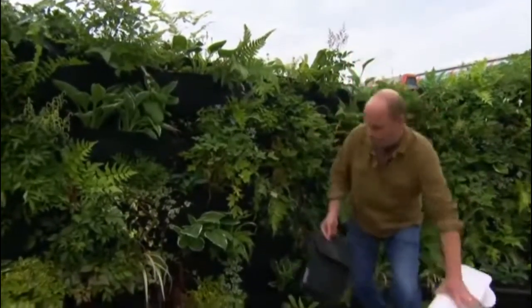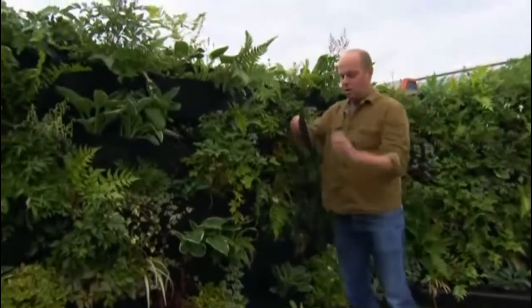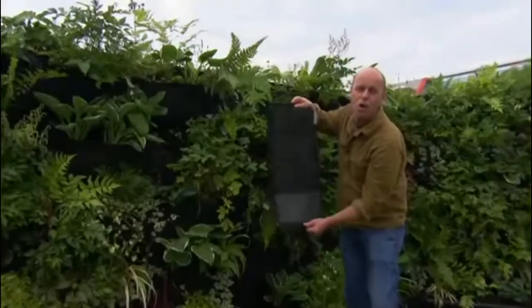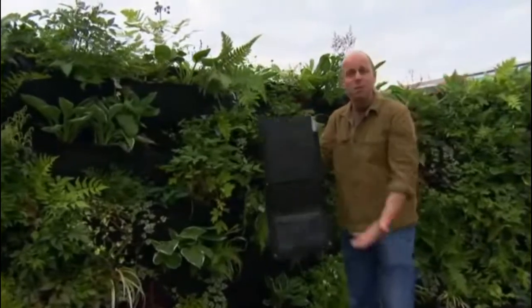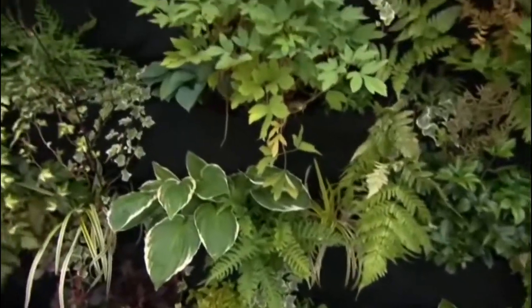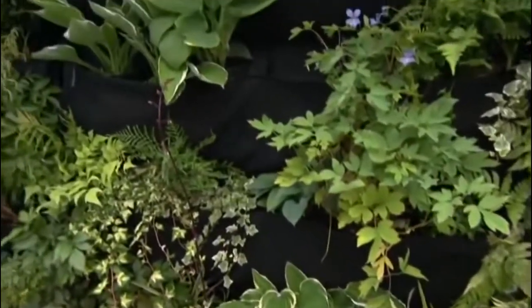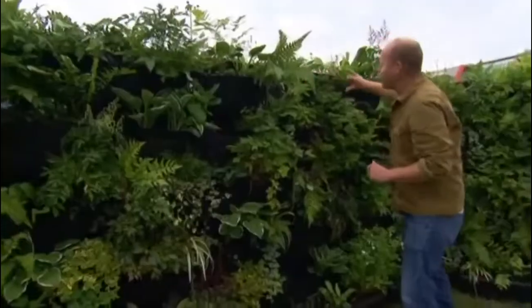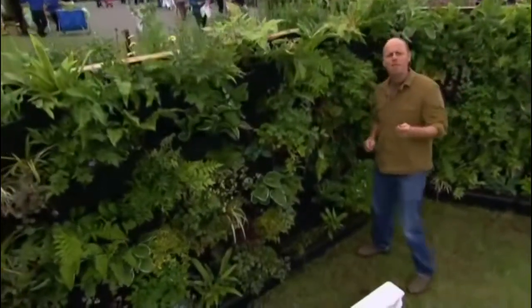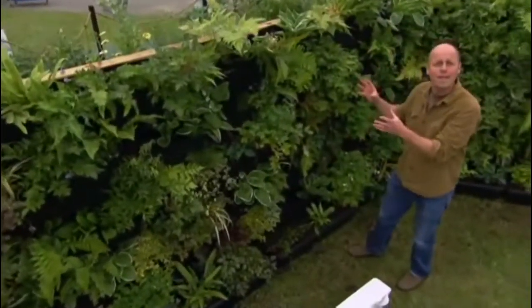time. Then there's this, which is just a small hanging section of pockets, and that'll work really well for herbs or some smaller plants. It wouldn't be able to take a great deal of weight, but that might just be perfect for you at home. Or you can go down something like this, which is a bigger system, a little bit more adventurous. A section of this, five pockets, will set you back about 130 quid, but it's a good investment because it'll last you 10 to 15 years.